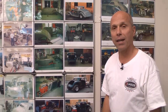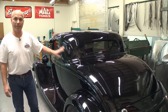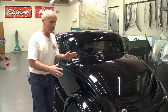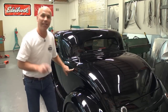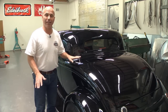So now we're going to go over and see the real thing, and now I have the car here in California. This was actually the start of my business and of teaching people metal shaping. And I can tell you now, in front of the camera, that this piece from here down to here took me 11 hours to make. And I was so happy to be able to do that.